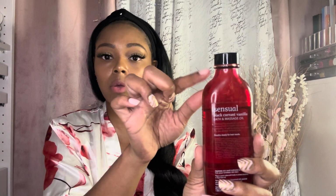but this is an intoxicating scent, and it does smell the same as when I first purchased it. So yes, I have held on to it as long as I can, and I refuse to use all of it. You see where the line is, because it was up here. I tried to use this on special occasions because it is discontinued.